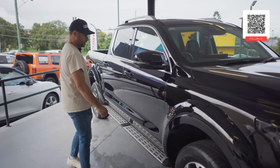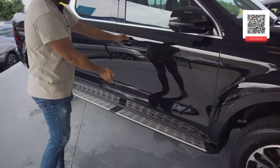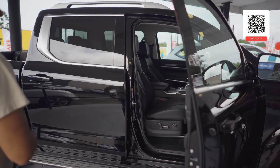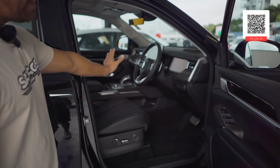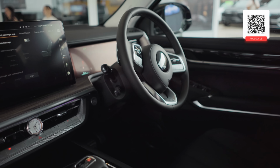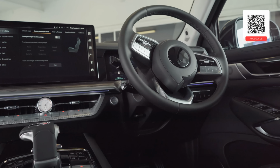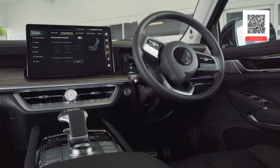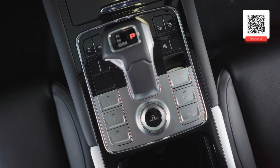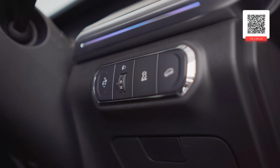All right. You don't get the fancy side steps as the same as the Tank 500. However, you still get a nice running board, okay? Really nice running board. Quite a big door. Lots of leg room. Very similar interior to the Tank 500, okay? So the interior, from what I found looking at it today, is very, very similar to the Tank 500. The only real differences are the materials are not quite as nice as the Tank 500, but it's $10,000 cheaper. So this vehicle is 10 grand cheaper.